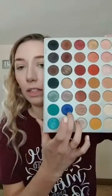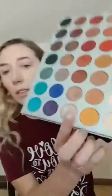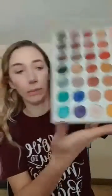And then I'm going to go in with this dark blue color here. This color. And it has shimmer in it, but that's okay. So I'm going to use the smaller side of the brush here. And I'm going to tap that off.